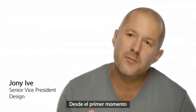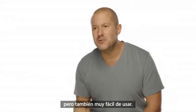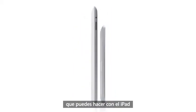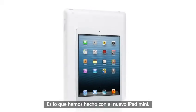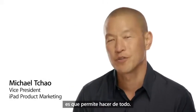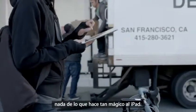From the very beginning, the iPad was designed to be very powerful, very capable, but also remarkably simple to use. So our goal was to take all the amazing things that you can do with a full-size iPad, but pack them into a product that is so much smaller. And that's what we did with the new iPad mini. One of the things that makes iPads so incredible is that there's almost no end to what you can do with it. So when we decided to make the iPad mini, we wanted to make sure it had all the features that make iPad so magical.